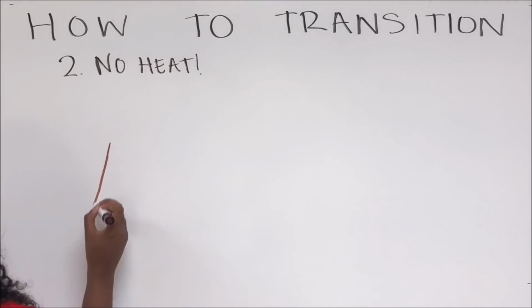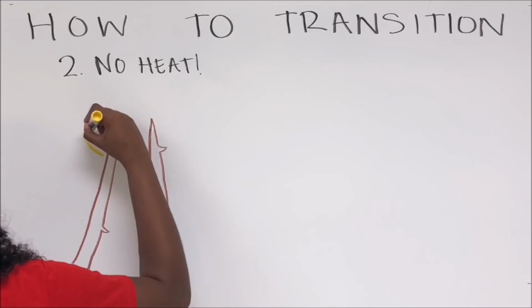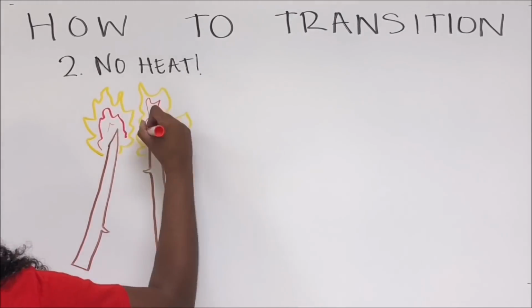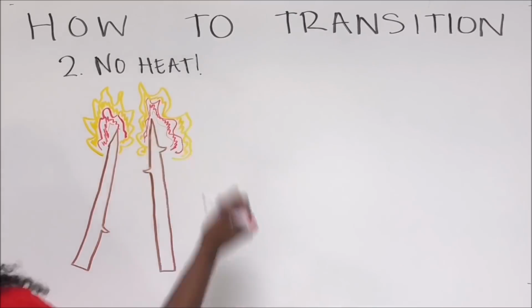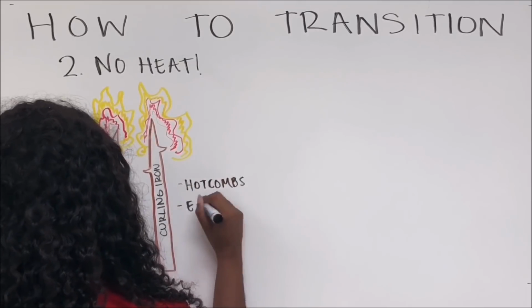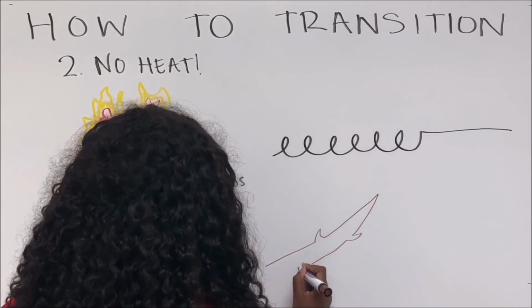Now on to number 2, stop using heat. I usually try and be a little flexible when it comes to your usage of the flaming sticks of death, which is flat irons, curling irons, hot combs, etc., because when used moderately, no real harm is done. However, I strongly advocate no heat at all while you're transitioning to natural hair. Since you're working with 2 different textures, it would require too much heat to blend them together.